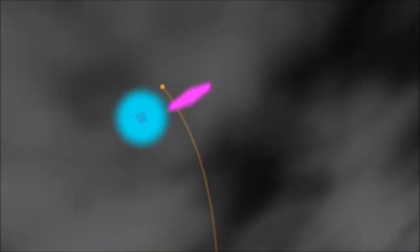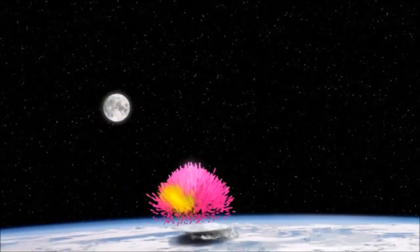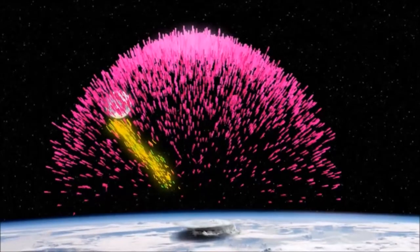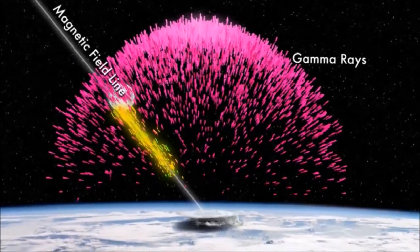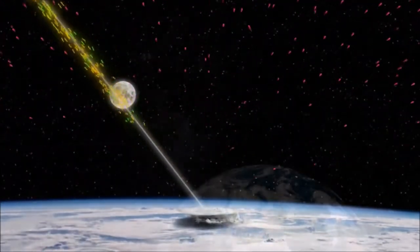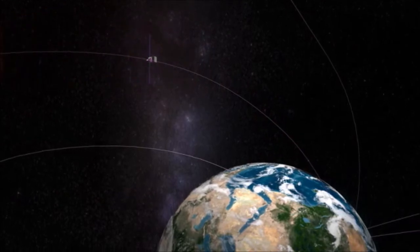When these ultra-fast electrons encounter an atom, they emit gamma rays. Very rarely, one of these gamma ray photons grazes an atom and transforms into a pair of particles. One, an electron, is normal matter. The other is antimatter, the electron's opposite, called a positron. The gamma rays travel in straight lines, but the charged particles spiral along lines of Earth's magnetic field. And that was the route to Fermi. The particles created by the TGF rode upward on magnetic field lines and then struck the spacecraft.